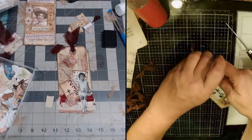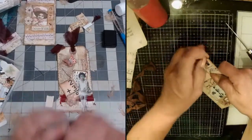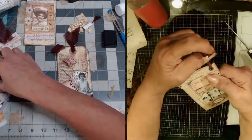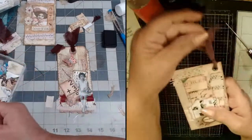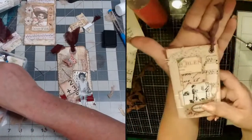Okay. I'm not stamping it this time. And I don't want to put a flyer because I got a flyer. Okay. I just need a... Okay, I like it better this way. Okay, we're doing it like that. There, that looks better.